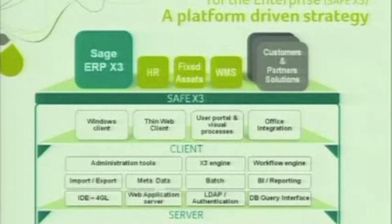That platform is called SAFE X3, which stands for Sage Application Framework for the Enterprise. And we've already created a number of applications, not only the ERP, you can see that on your chart, right? And we invite customers and partners to create applications on top of that platform. And the cost effectiveness of that is, again, you have every useful technology, as Paul Walker would say, within the platform. You don't need to go and figure out what you need to integrate. If you want to do it, you can, but we've provided this for you.